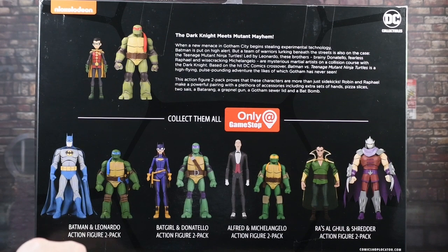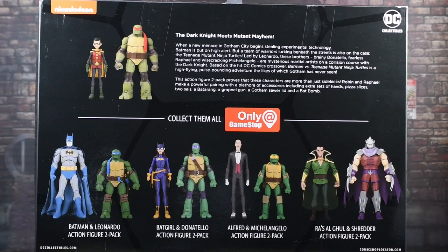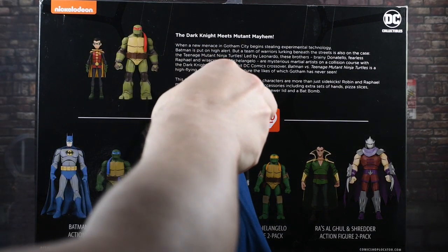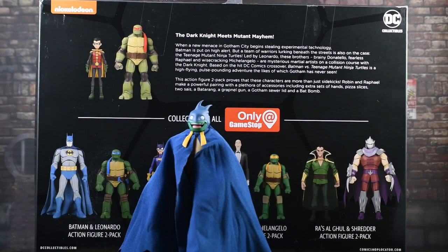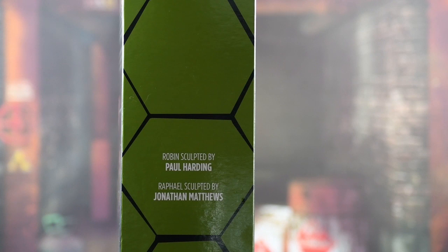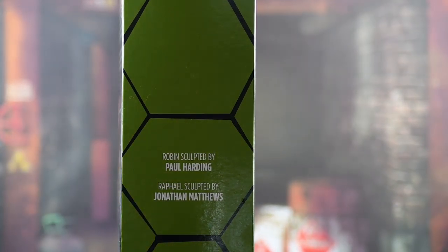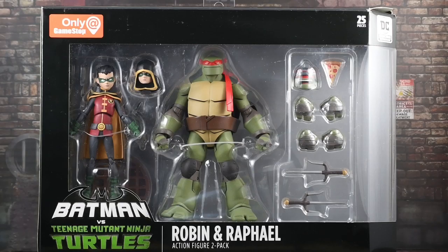And then at the bottom you do get the DCComics.com logo, and then the comic shop locator website, which is kind of weird because this is a GameStop exclusive. Batman Mikey is the only one that was available at comic shops, so it's kind of weird they put that on there. And then over to the side it tells you who sculpted these. It says Robin sculpted by Paul Harding and Raphael sculpted by Jonathan Matthews. So let's go ahead and get these out of the box and get a closer look.